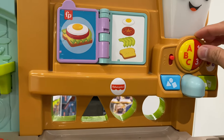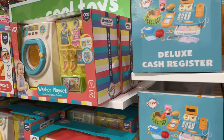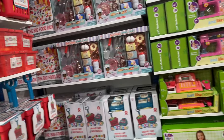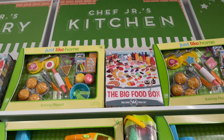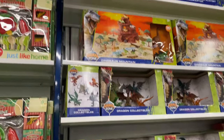You got this kitchen sink over here. Supposed to talk. Doesn't talk. We got more house kitchen stuff. Then we got the laundry, the microwave, the toaster oven. Look at that washer play set there. Look at that toaster. Make some toast. We got a shopping basket cart duo here with a cashier. Wow. We got a vacuum. Big food box. Chef Junior's kitchen. So we got a lot of vegetables you can cut.